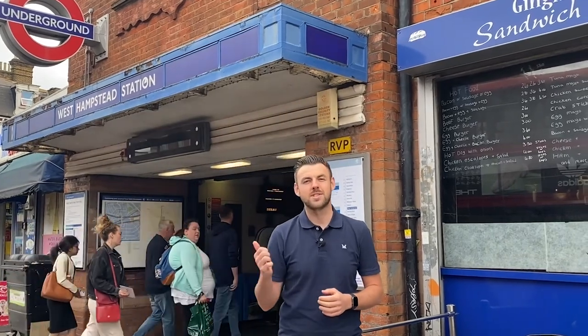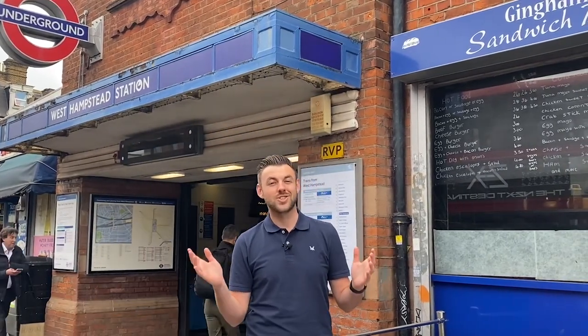So West Hampstead's still really, really well connected here. The three stations, you've got the underground, the Thames Link and the overground. So you can get to places like Canary Wharf in less than 25 minutes. You've also got plenty of bus routes as well. So residents here still love it.